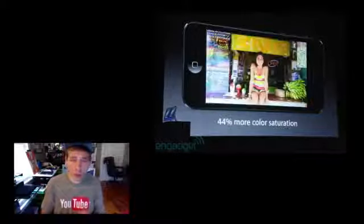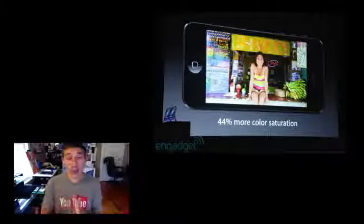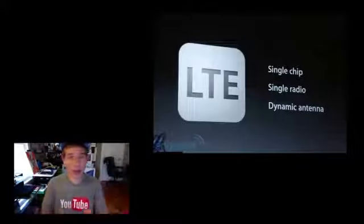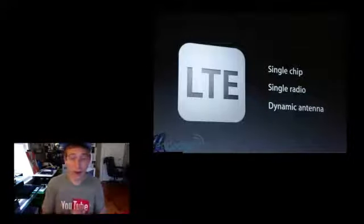The new screen has 44% better color saturation, so your colors are going to look better. It has touch sensors built into the display itself. It's got less glare in sunlight, and the best feature that I'm most excited for is 4G LTE, which is going to be a lot faster, up to 100 megabytes per second, depending on where you are, how good your service is, and what carrier you're using, obviously.